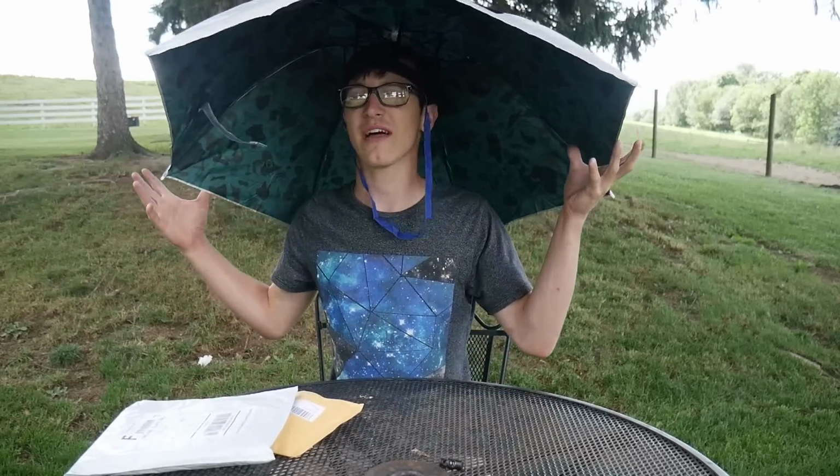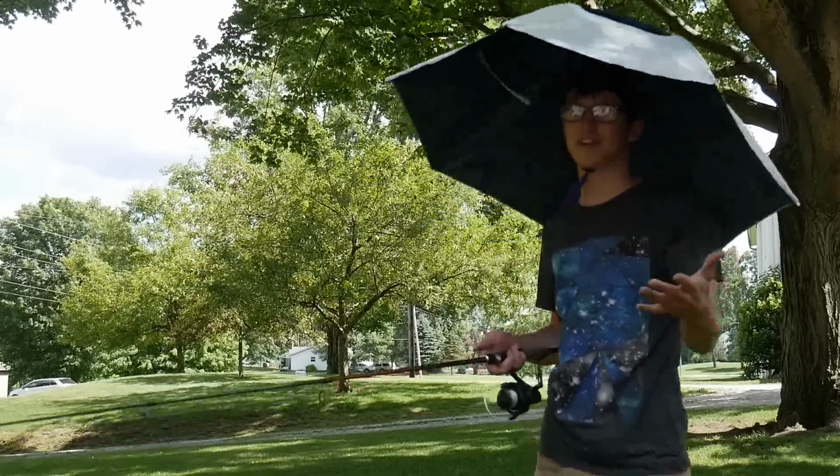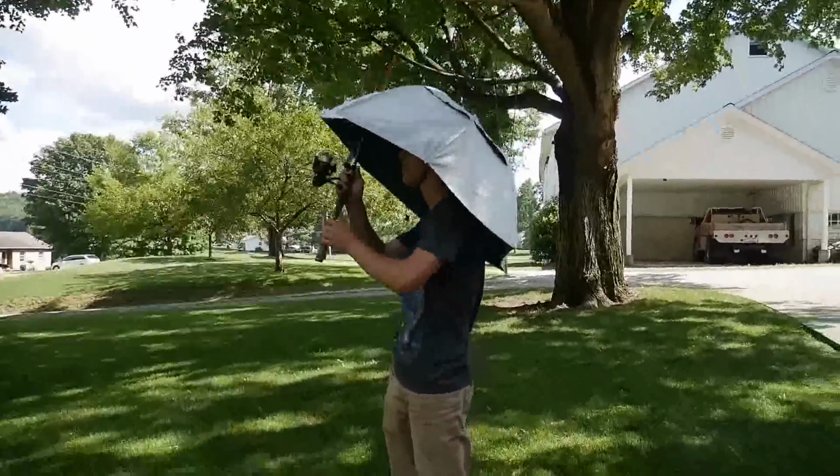So guys, here's the umbrella hat. It's on my head. It actually went together pretty easy, pretty straightforward setup. Let's test out some real world scenarios with this thing and see how it works. All right guys, got my hat on, and the first thing I want to test is, can you even cast with this thing on? So let's try some casting.